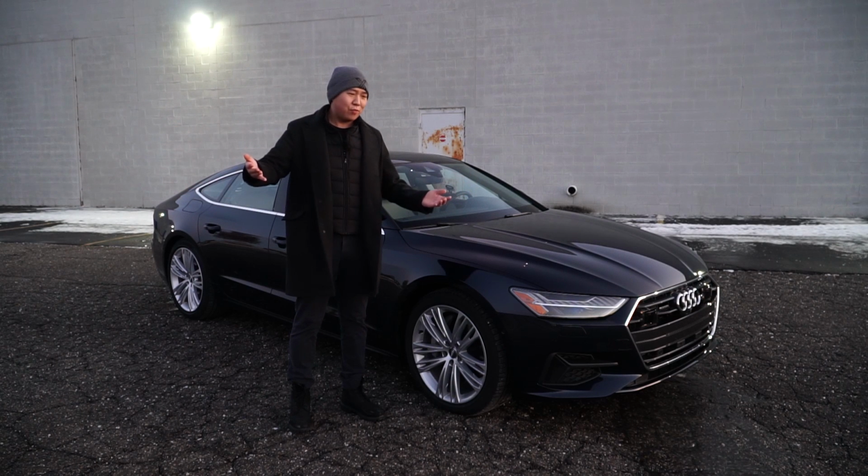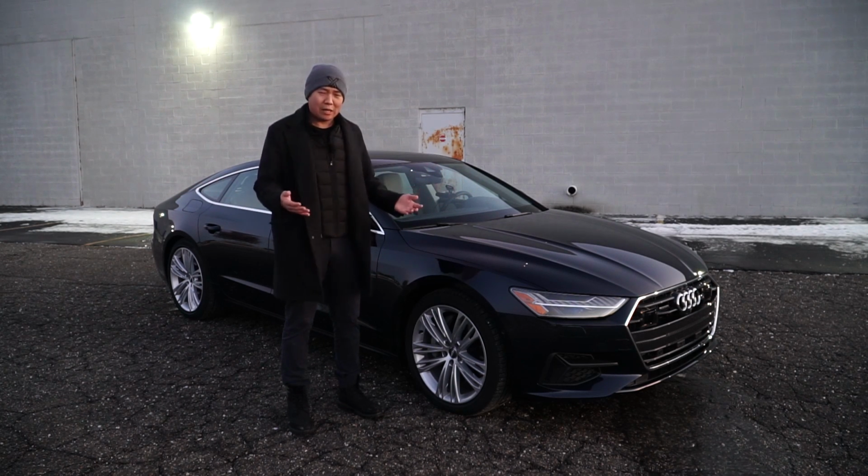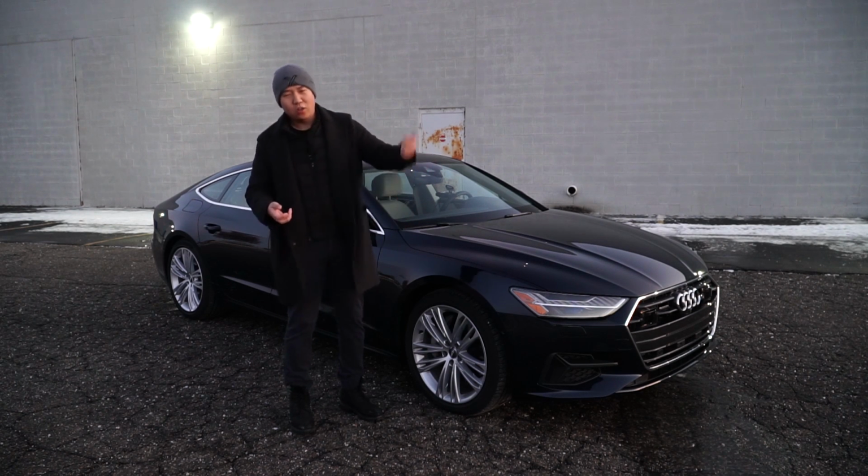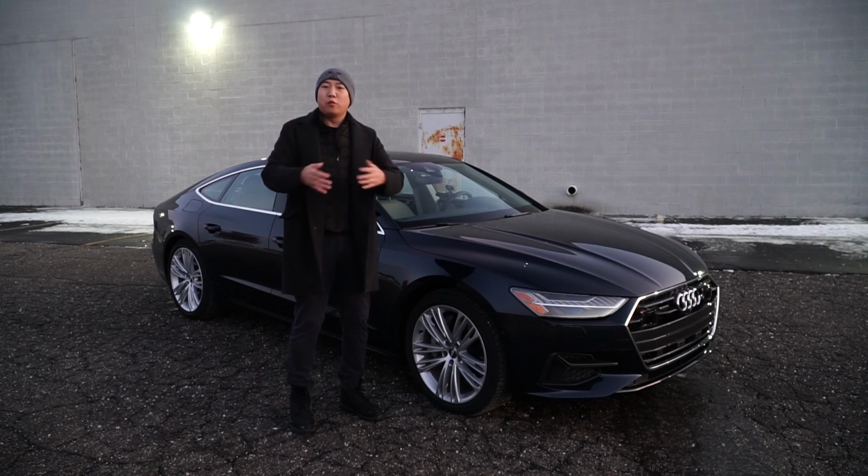Traffic is still flowing at 75. All of a sudden, my car's slowing down. What the heck? Obviously, when driving, you're paying attention. I catch it, and I'm like, okay, toggle the speed back up. Back up to cruising with the flow of traffic.